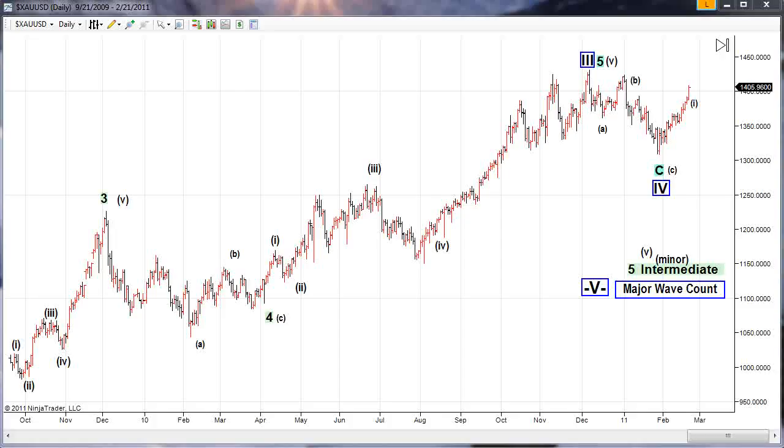Traders, I wanted to spend a couple of moments with you and talk to you about an alternative and a very, very possibly valid wave count that I'm now looking at. As you can see on the board, this is our daily chart with our Elliott wave count. The big change that I have made is looking at this bottom here as the bottom of our major count 4, as well as our intermediate C and our minor C.